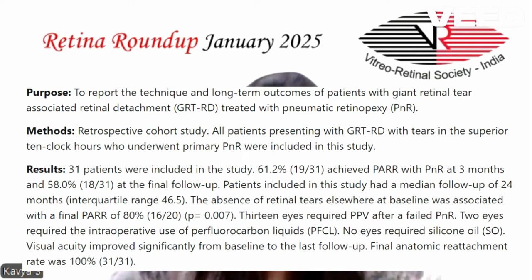13 eyes required PPV after a failed pneumatic retinopexy. 2 eyes required intraoperative use of PFCL. No eyes required silicone oil. Visual acuity improved significantly from baseline to the last follow-up. Final anatomic reattachment rate was 100%.